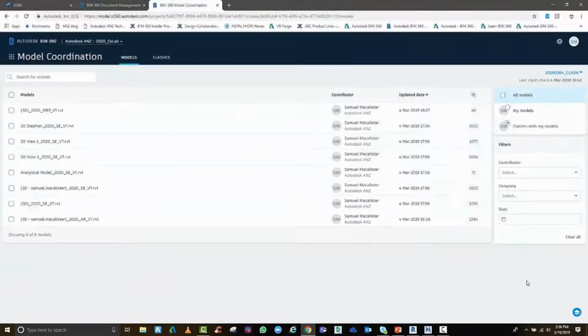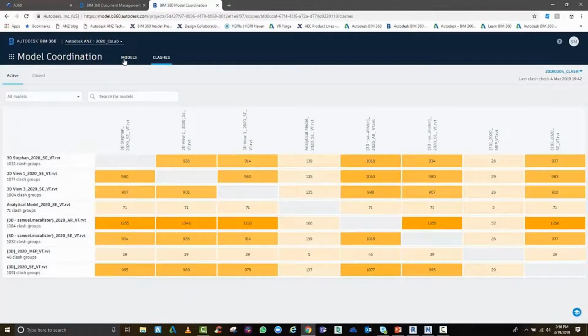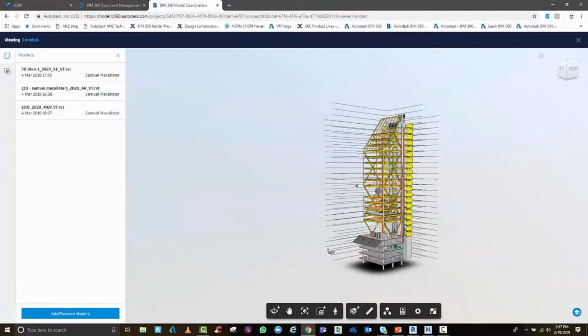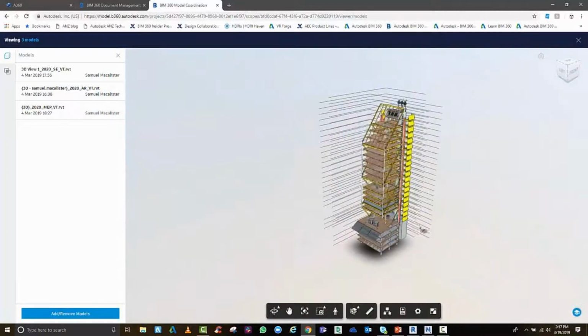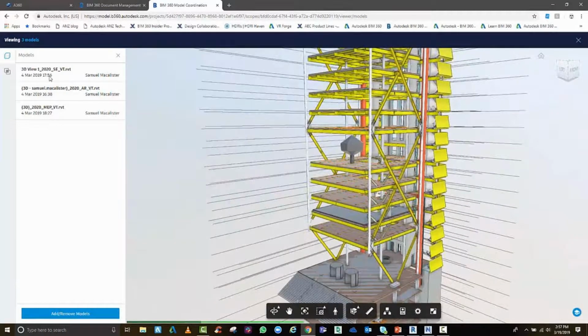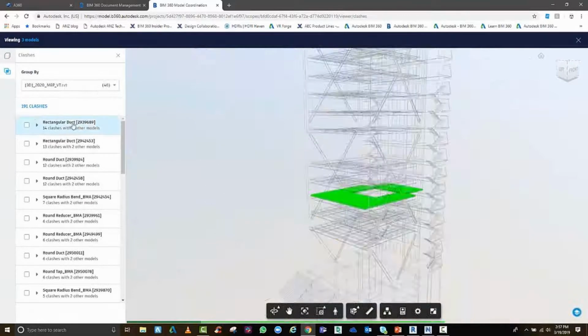So I'm just opening this up from our BIM 360 platform, and I'm opening up the feature. All these models are loaded, and they're automatically clashing. So I don't actually have to run a clash detection report. I can see how all the models are clashing together, or I can go and choose the models that I want to run a clash detection on. So here I've chosen 3 models. So over here on the left are my models, and here are all the things that are clashing.